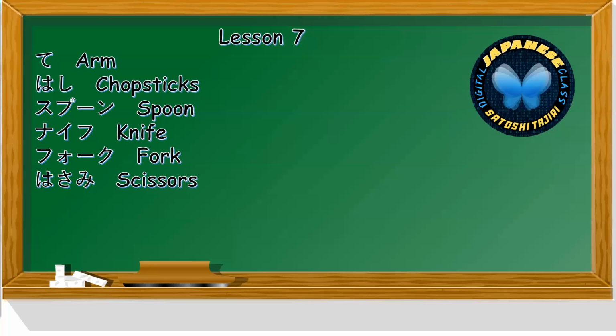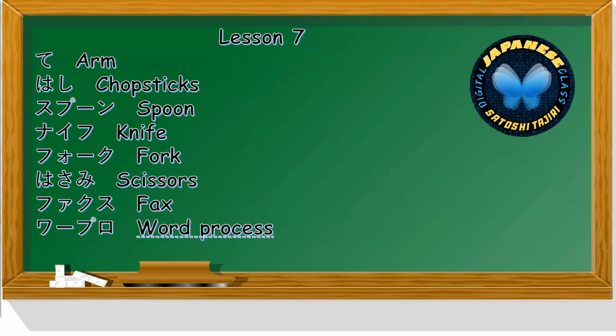Okay, next one, we have our fakusu. Fax. Then we have our wapuro. Wapuro means our word processor. And we have our pasokon. Pasokon is our laptop or personal computer.